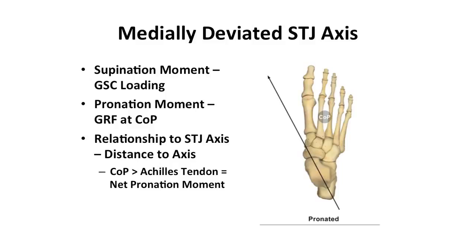Therefore, this creates a net pronation moment because the center of pressure is a much longer lever arm relationship to the subtalar joint axis comparative to the Achilles tendon. That equals a net pronation moment.